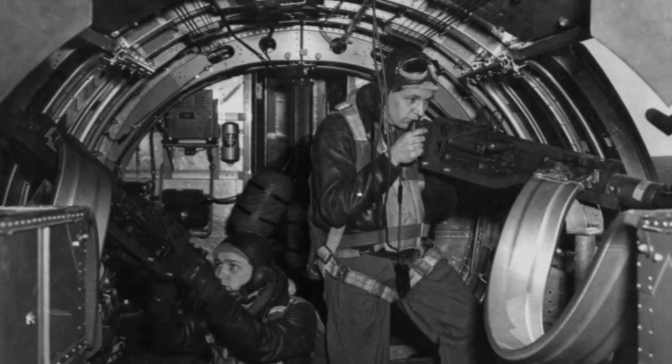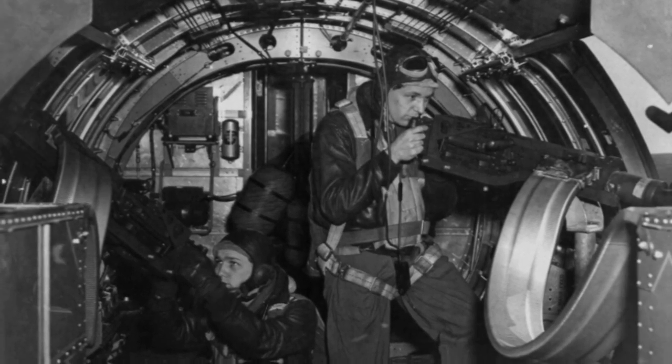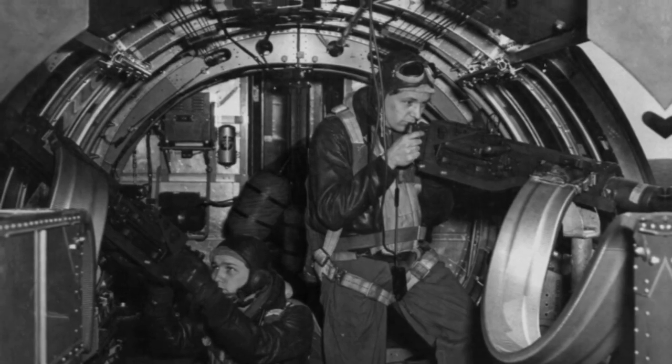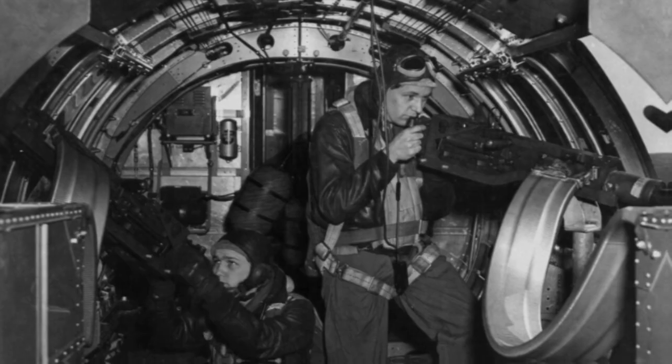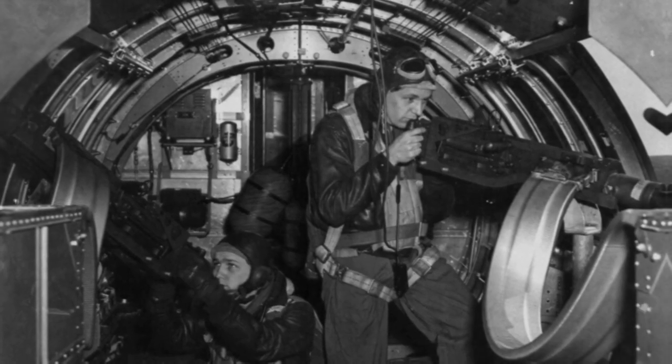At Republic Aviation in New York, engineers received letters and field reports describing the P-47's anemic climb performance. Pratt & Whitney insisted the R-2800's power output was not the issue. Republic agreed. The engine was fine. The fighter was fine. The problem was the propeller.